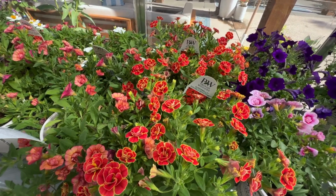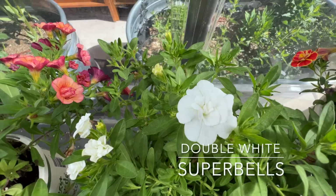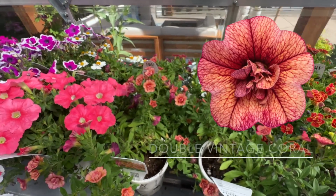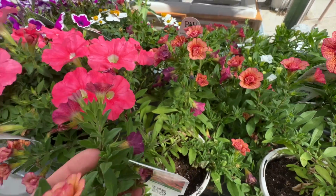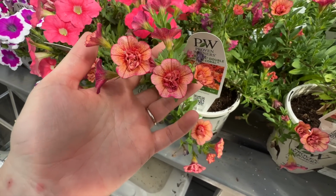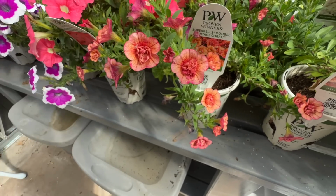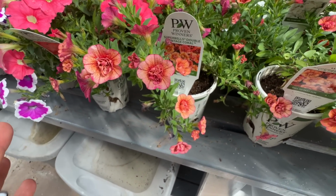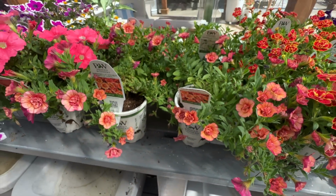It's so beautiful. We have a double white back here. Look at that one. So beautiful. And then I think the one that I am most excited about is Superbena Double Vintage Coral. Oh my goodness, the color on this one. I mean, can you guys imagine some of the container recipes you can make with this one? It is so beautiful. It has that kind of muted pink, orange, tangerine. I am just obsessed with it. I absolutely love it. I have to figure out some type of container that I'm going to do with these because they're just so beautiful.